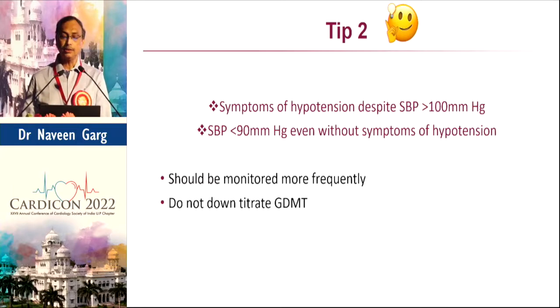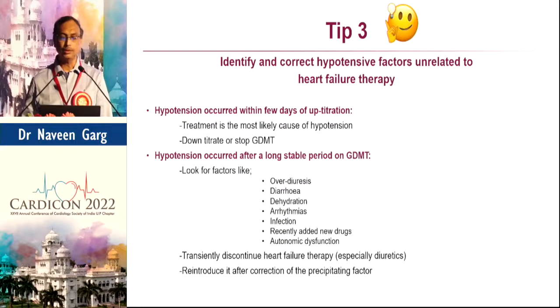Another thing is, if a patient is having a good blood pressure of 100 or more, but having symptoms of hypotension. And second is, a patient is having a low blood pressure, a BP of 90, but asymptomatic, no symptoms of hypotension. These are the two groups one should understand; these patients should also be monitored frequently, but one should not down titrate guideline directed medical therapy in these patients.